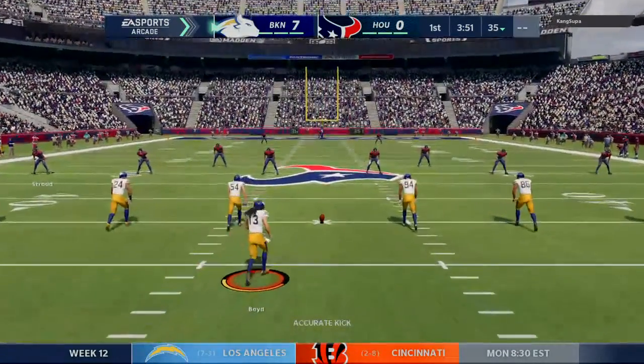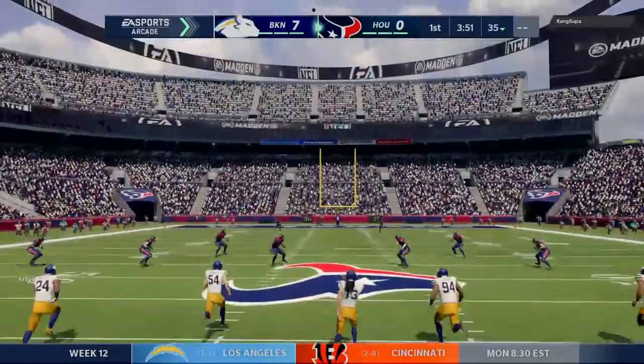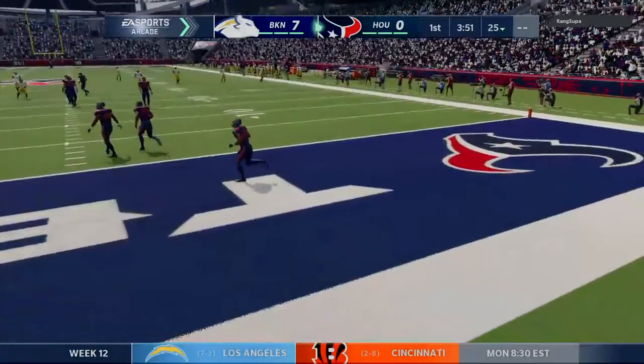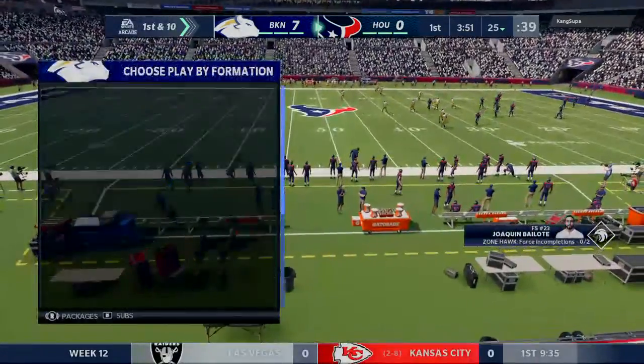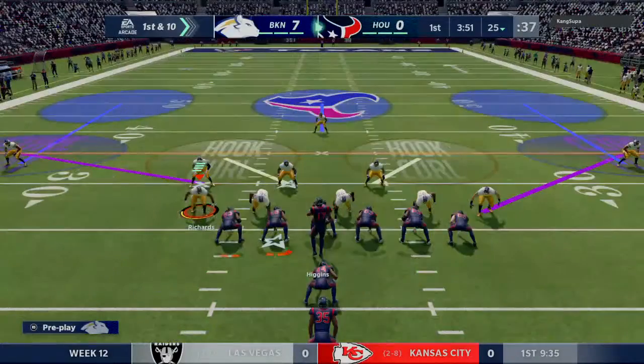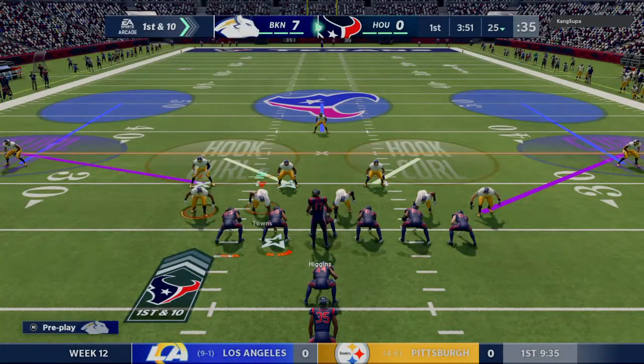Set now to kick this one away, and off it goes. And that'll carry over the back line of the end zone for a touchback. At their own 25-yard line. Houston's offense already at the line, set to get going.